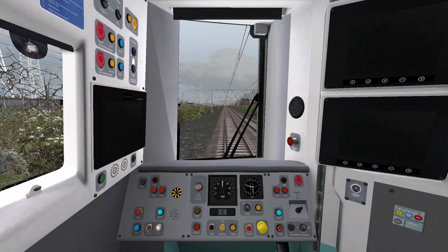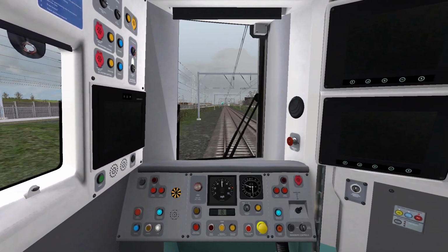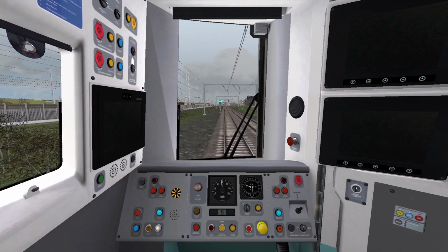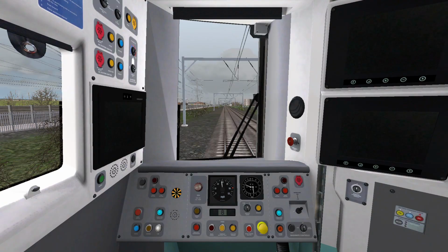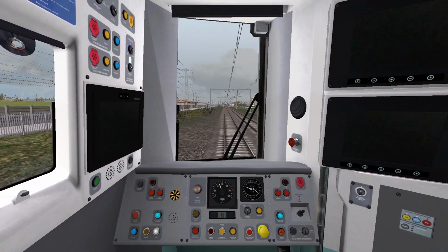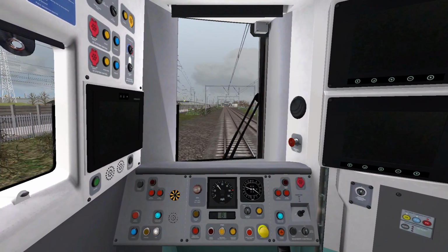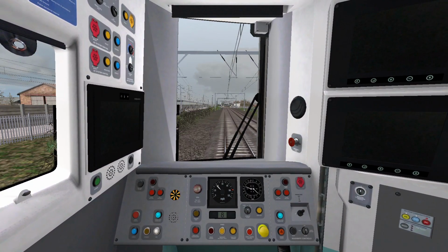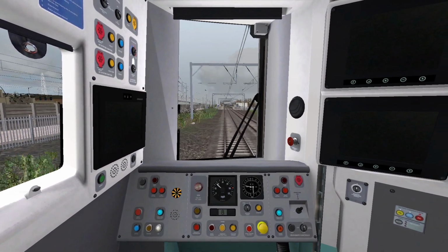Up in the distance is Raynham Station. I should probably think about slowing down. Yeah, you should. So, at Raynham, I'm aiming to stop at the 8-car stop sign. Or the 4-car one. Whichever one there is. Either 4 or 8.